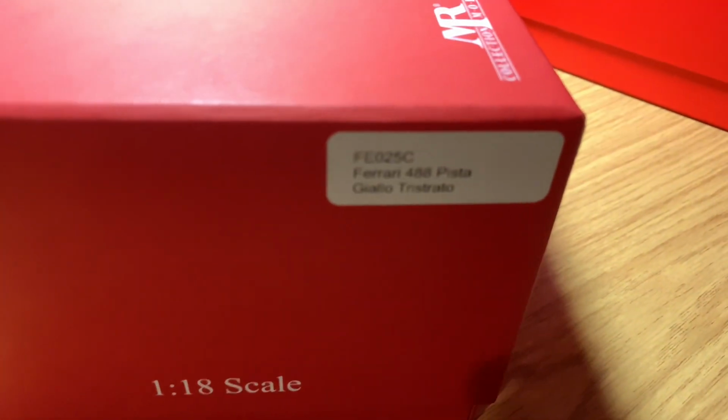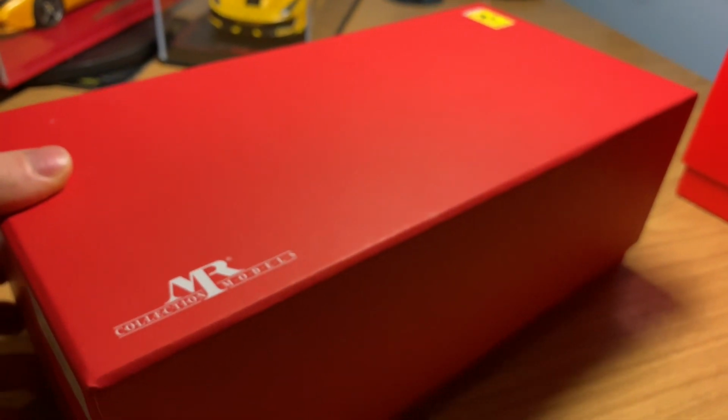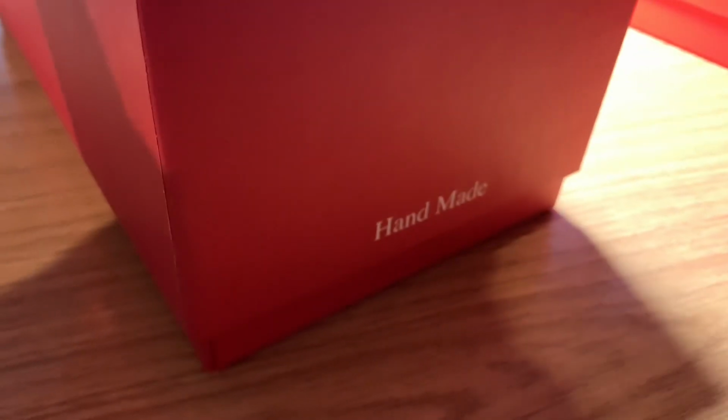And then if I spin the box around, you've got the model, so the 488 Pista sticker, and then you've got the 1:18 scale. So I think, in terms of a presentation box, it's very, very nice. Definitely tells you that the model's high end. I like the way it's all presented. Very, very nice from MR. And then on the other side, you've also got handmade, which again is a nice touch.